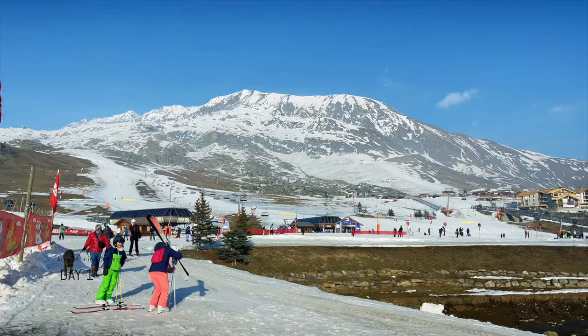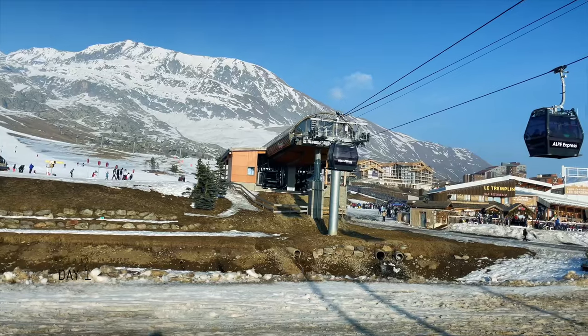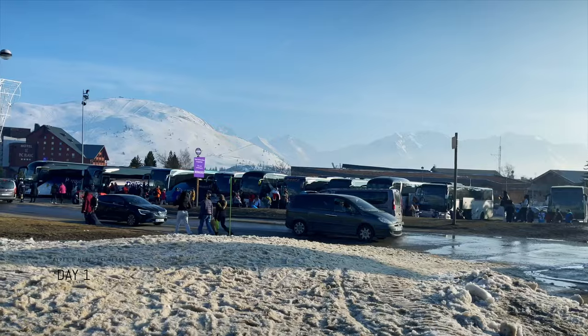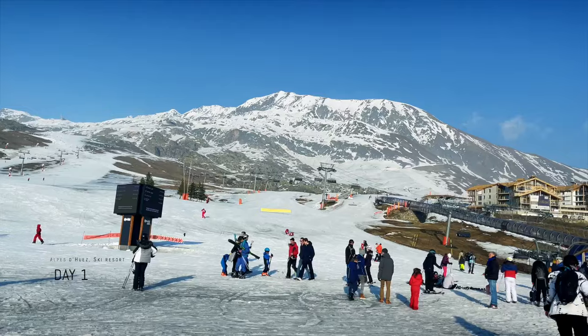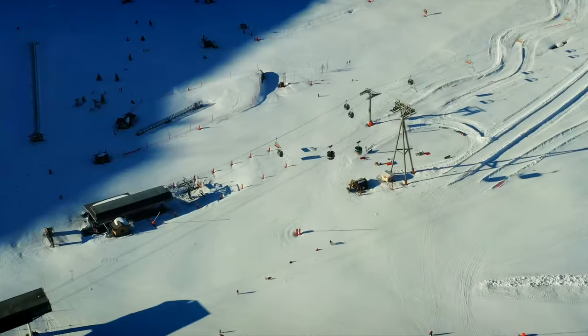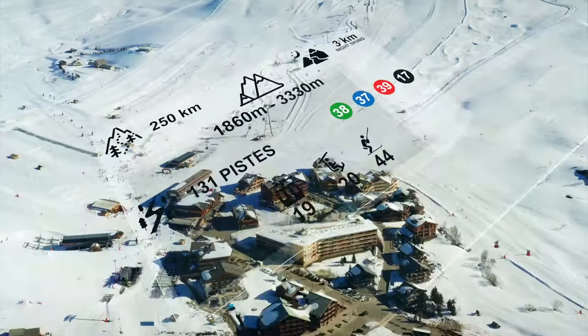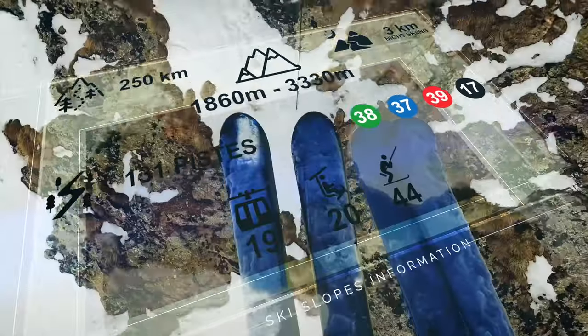Alpe d'Huez is one of Europe's premier skiing venues. The resort gained popularity when it hosted the bobsleigh events of the 1968 Winter Olympics. Also called the Island in the Sunshine, this resort enjoys long periods of sunshine, an average of 300 sunny days per year, and a particularly active microclimate.